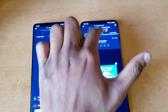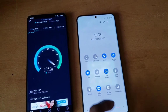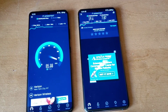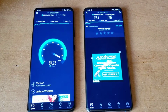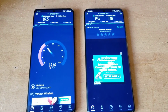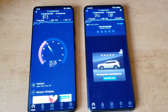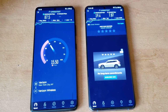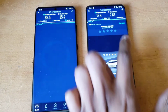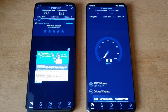Let me do a network reset on the Cricket to see what's up with that, because that's weird. On the second test with Verizon, we're getting 87.5, 20 millisecond ping, 6 millisecond jitter. And I'm going to run it on the Cricket one more time. Hopefully it fares out much better this time. And on the upload for Verizon, 15.4. So let's run it again on the Cricket line. Let's see what's up.